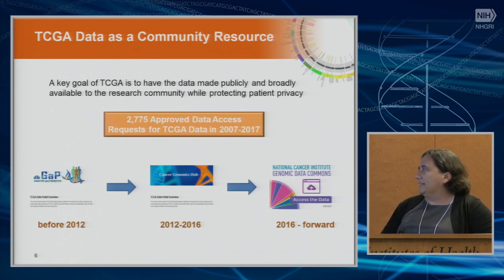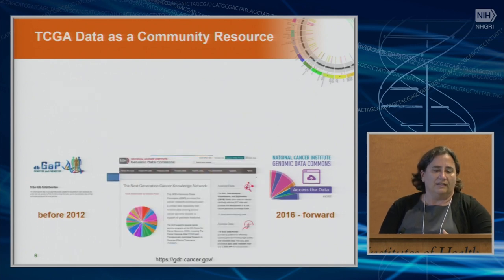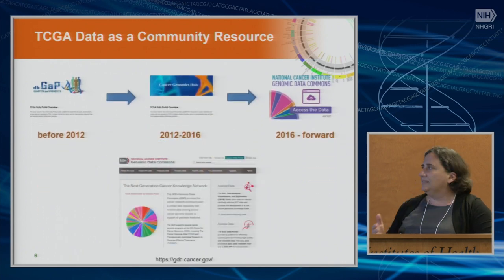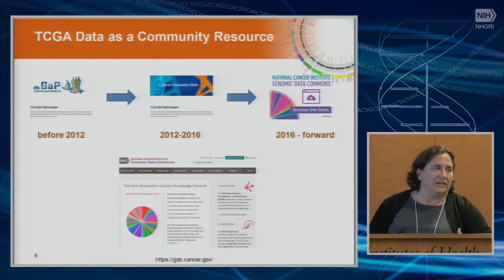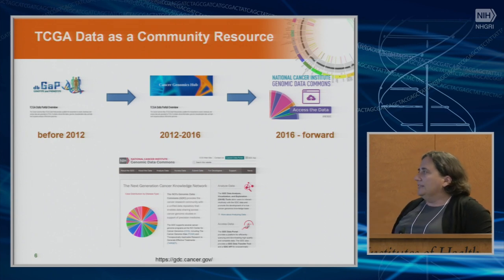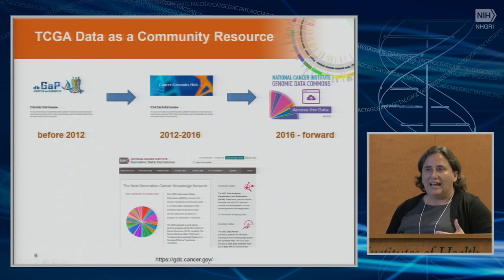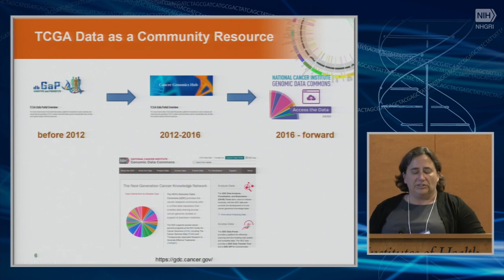And in 2016, NCI developed the Genomic Data Commons, or the GDC, which now is a single source place to find all of the TCGA data, along with other genomic data that's generated through NCI. And so the Genomic Data Commons, the link for which is down here, is the go-to place if you're interested in accessing and using TCGA data.